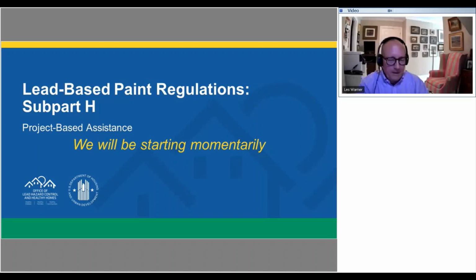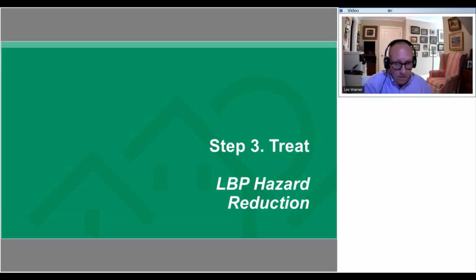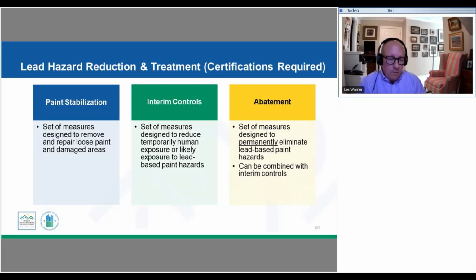There we go. All right. So right before our break, we were talking about the lead hazard evaluation. And now I need to go back to our slide. Now we're going to be talking about how we treat that. So we're talking about lead hazard reduction. We're going to go into further detail on both paint stabilization and interim controls in the next slide, and that's what we're going to be particularly working with under Subpart H.